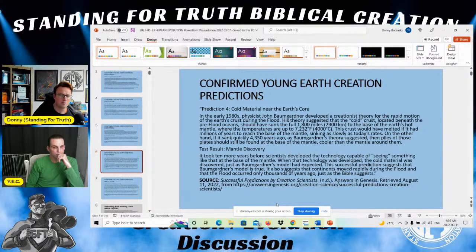This is also a problem that the old earth creationists and the theistic evolutionists have, including the naturalistic evolutionists, the atheists, because they can't address the successful predictions that have come out of what model? Not the uniformitarian model, but the flood geology model. And we actually have overwhelming evidence that not only have the plates moved in the past and are currently moving slowly today, but that they moved rapidly in the past.